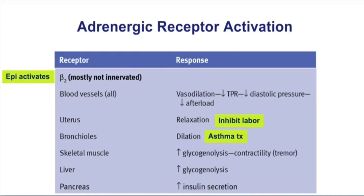Then we have skeletal muscle. I would ask you this question. If you're in a fight or flight situation, what are your blood vessels doing? Are they constricting or are they dilating? Or is that kind of a trick question? Because really it's a trick question. In a fight or flight type situation, some vessels are constricting while others are dilating.